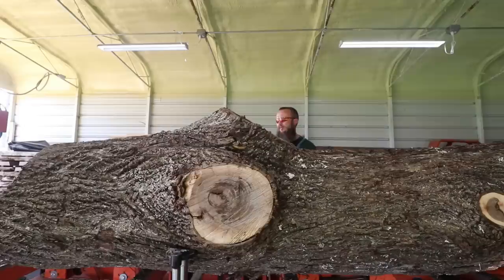I anticipate a blade change probably after 2 or 3 slab cuts. That's the same blade that me and Dad used on the white oak the other day. I noticed it getting a little dull toward the end. So hopefully I'll get about 2 or 3 slabs cut today before we change it over.